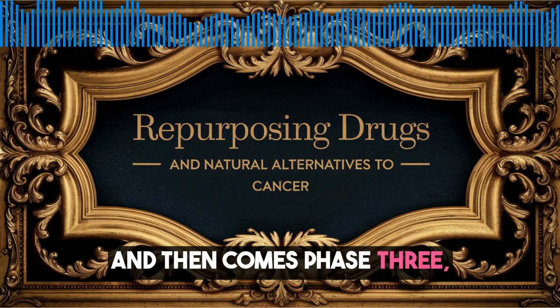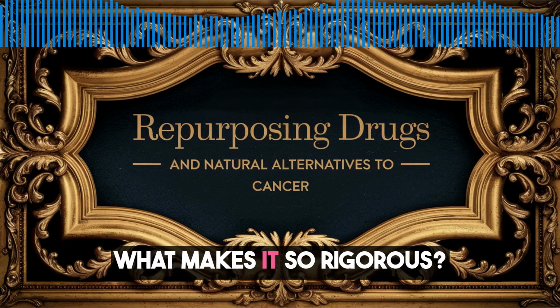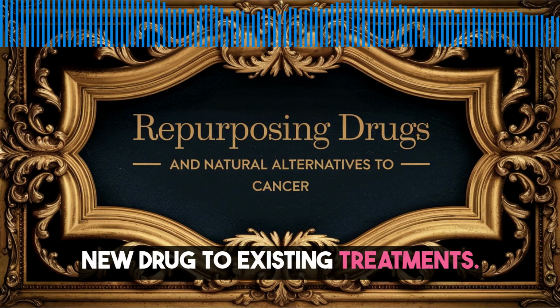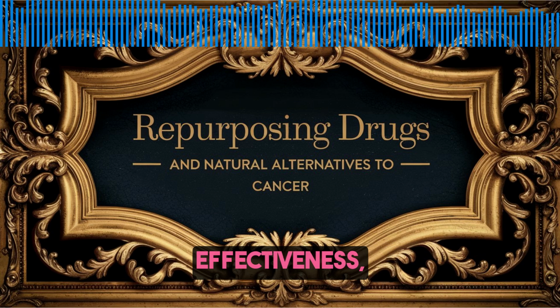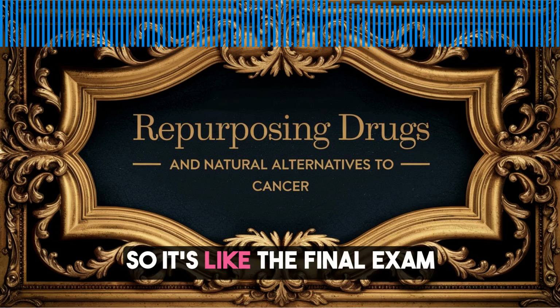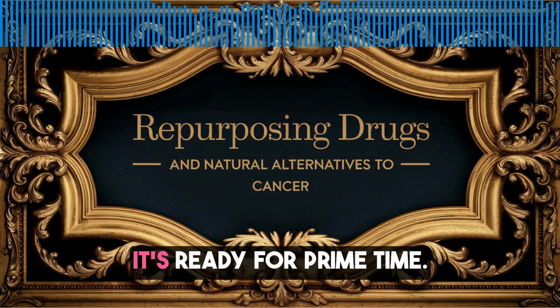And then comes phase 3, the largest and most rigorous phase. What happens in phase 3? What makes it so rigorous? Phase 3 trials compare the new drug to existing treatments. They involve a large number of patients and are designed to confirm the drug's effectiveness, monitor side effects, and compare it to the current standard of care. So it's like the final exam before graduation. If it passes phase 3, it's ready for prime time.